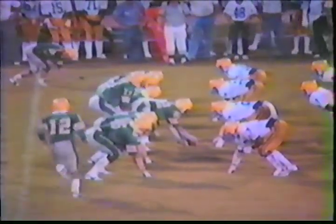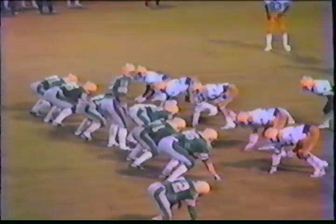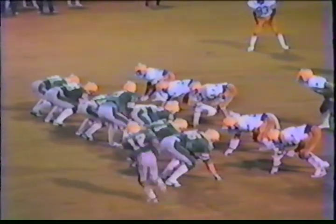Harrell goes in motion to the left side. Back to pass goes Graves. Fires a pass over the middle to Howard. It is complete. Down to the 30, 35-yard line for a first down inside the 35 to the 33. And Jason Howard to the far side now is Gregory, the man in motion, Harrell.